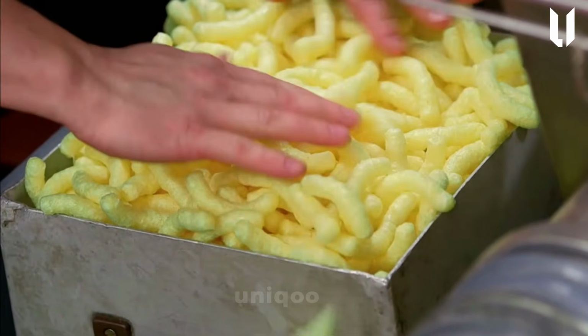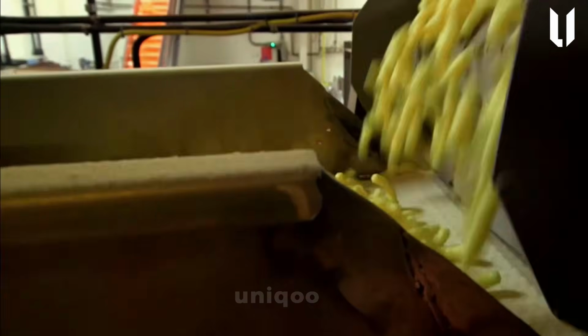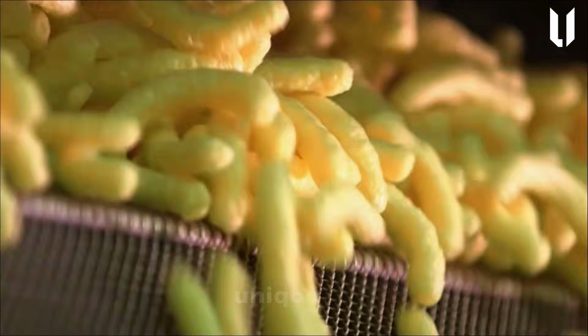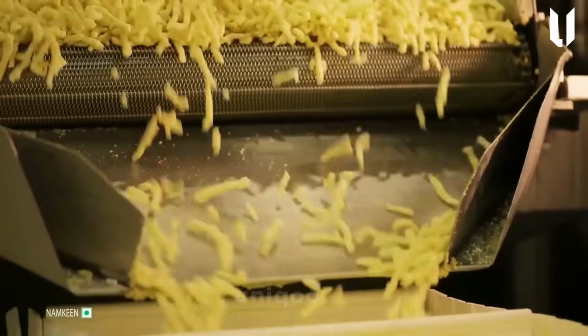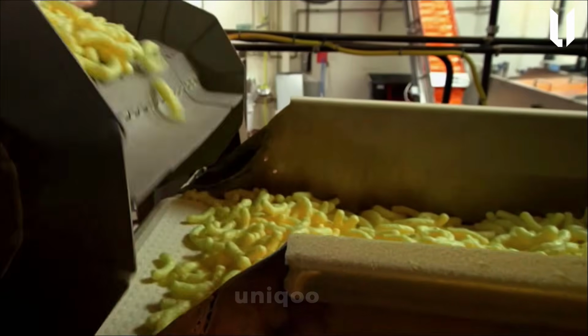At this point, the Cheetos are still pale and flavorless. They are transported to a drying system where extra moisture is removed. Then they move on conveyor belts into giant fryers filled with hot oil at more than 300 degrees Celsius. The pieces are fried for just a few seconds, sealing in their crunchy texture and giving them a golden color. Some varieties are baked instead of fried, resulting in a lighter but still crispy product.